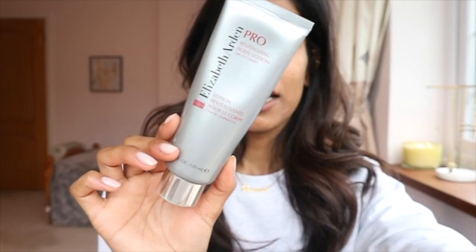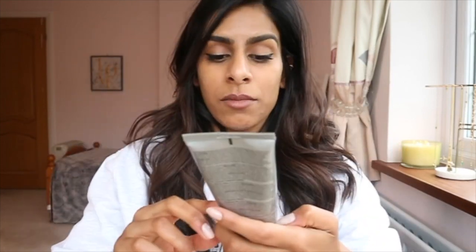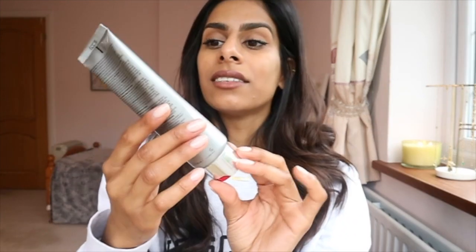Jenny, the goddess, my facial lady, recommended this cream for breakouts on the body. It's the Elizabeth Arden Pro Revitalizing Body Lotion. This is a game changer. I have tried so many creams and this is the only one that's worked. I don't know what the active ingredient in it is, but you can use this anywhere on your body. The only thing I'll say about it is that because I break out in a lot of areas of my body, I finish it very quickly, and I think it's about £25.